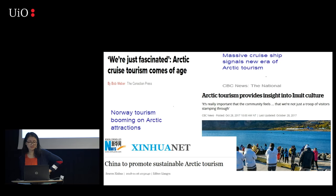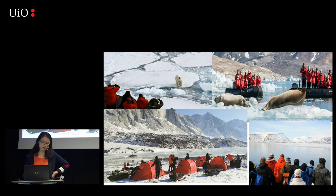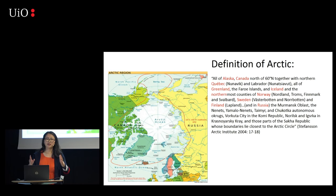So maybe anyone here has already seen such news headlines about the booming tourism in the Arctic recently. People often go to the Arctic to see polar bears and other Arctic animals, or they go camping and explore nature by cruise ship. So probably some of you might ask, the Arctic sounds very far away from me, I'm not very familiar with this region. And how can we define the Arctic?